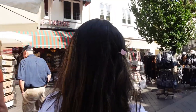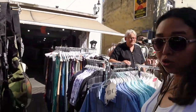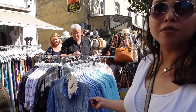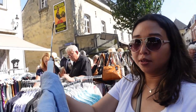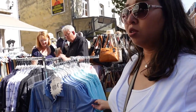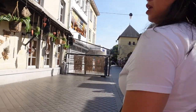More bags. Well, you should have it. You want it? Looks pretty nice. Maybe it doesn't fit your style. Touch. Ooh, soft fabric. Is it soft fabric? Yeah. Usually you don't like it. Maybe in a couple of years.